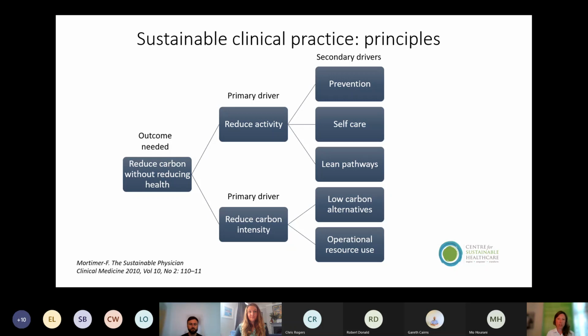And then if we look at our primary drivers, we either reduce activity or reduce carbon intensity. The methods we can use are around prevention and self-care, patient empowerment, co-design, shared decision making, and lean pathways, so making every step count, which Paul was describing recently. And then obviously low carbon alternatives. An inhaler swap would be a specific example, for instance from a puffer inhaler to a powder inhaler. And of course, then the buildings side of things at the bottom, and energy.